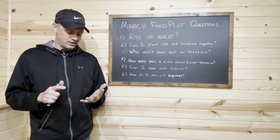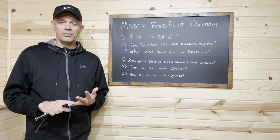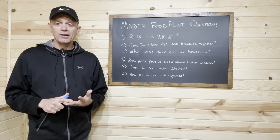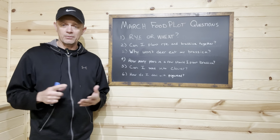I like cereal rye for a fall attraction. I like cereal rye for its staying green in December up here in the cold climate. I like cereal rye in the spring right now, coming off of winter. It's the first thing to green up. Cereal rye is very easy to grow with very little input needed, albeit you can add some nitrogen.